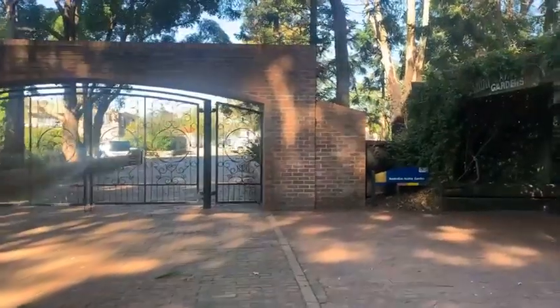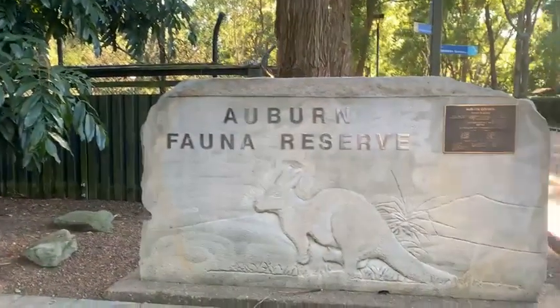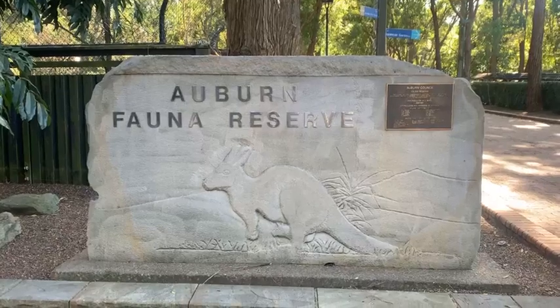So can anyone tell me what time it is? Because as I think I've explained before, I don't see any indication on my screen of how long the tour's been going. Here we are again.